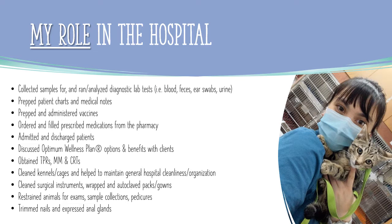My role in the hospital was incredibly similar to the last time I was there. Right from the start, I was hands-on doing things. My day would start off coming in, helping collect samples, and running the diagnostic tests with blood, feces, urine, ear swabs. We'd start off with the surgery patients so that way we could get them going. I also helped prep patient charts and medical notes in our system. I prepared and administered vaccines, ordered and filled medications from the pharmacy. I would help admit and discharge patients.